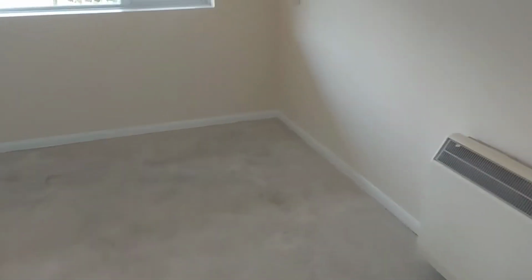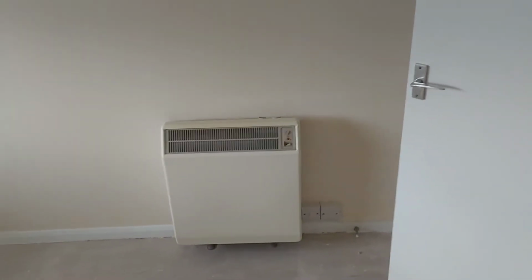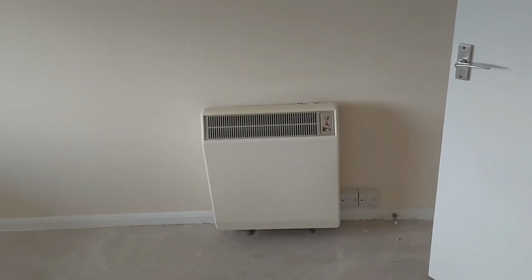Bedroom 1. This is a combined storage heater with both peak and off-peak supplies. So it's a simple change to a Dimplex QM70.